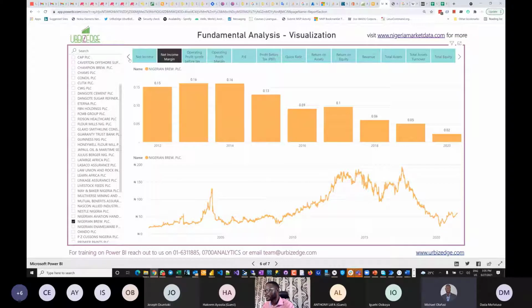So those are the ratios that I start checking, and this shows you the trend too. So you see it's getting worse and worse. I don't know, maybe next year it will even be 0, right? Because if you look at the trend, it's going worse. Maybe whatever is causing it has not yet been handled, or it's a persistent problem, a systematic or an industry problem that is just weighing them down. So I'm not going to buy Nigerian Breweries.